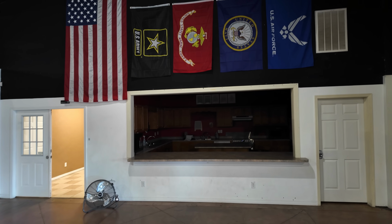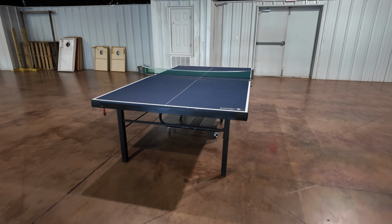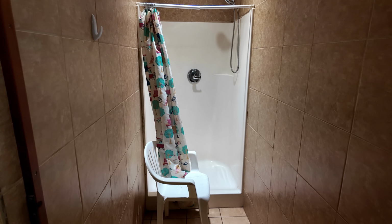Well, they have another building. It's kind of like a rec activity center, meeting place, huge. So they have a stage there. They play movies. If you're having a meetup, that's a good place for it. They have indoor ping pong, pickleball, showers, bathrooms. It's a huge place, and it's all climate controlled.